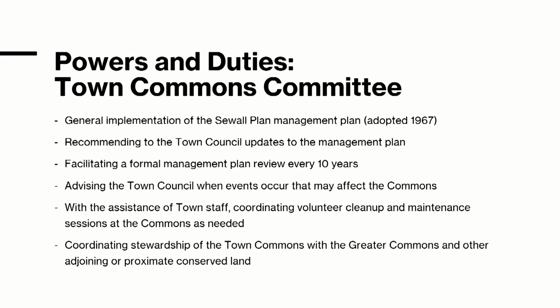In terms of the powers and duties, I referenced earlier that since 1967 it's been managed as a wild forest wilderness area. One of our core responsibilities is general implementation of that plan, which was from 1967. It's the Sewell Plan. Extending from that is making recommendations to the town council and updates to that plan, and facilitating a formal review of that plan every 10 years. That plan hasn't really been updated, I think, since the 80s, and a lot has changed since then, so we want to be more in tune with the plan and make sure we're making updates as needed.